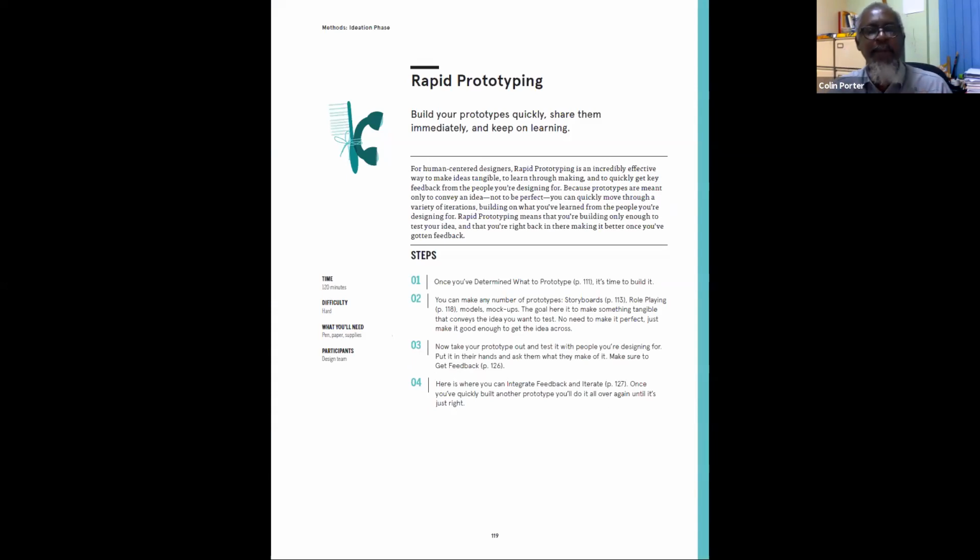Then they talk about rapid prototyping. Another form of prototyping is where you build your prototypes quickly, share them immediately, and keep on learning. Some of you may know the whole concept of lean startup, where you try with your minimum viable product and then you keep fine-tuning as you go along. People in the software industry and the app industry love to do that, which is why every minute your phone tells you to update, and they keep tweaking the software and the app. For other products, it may not work as well. In a service industry, it can work.